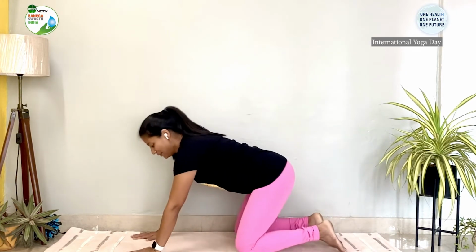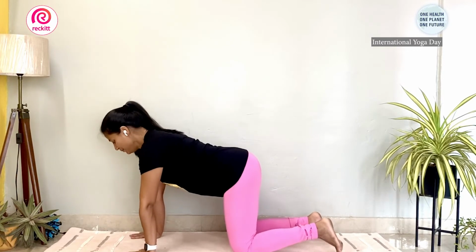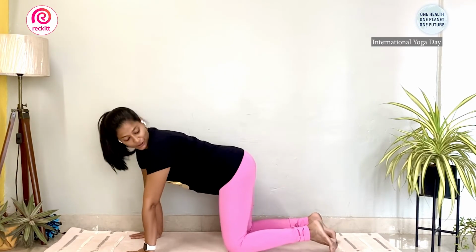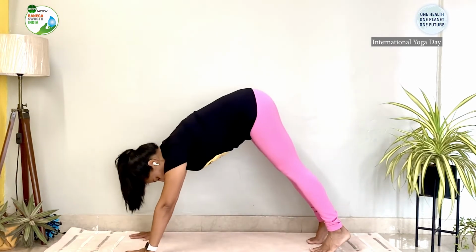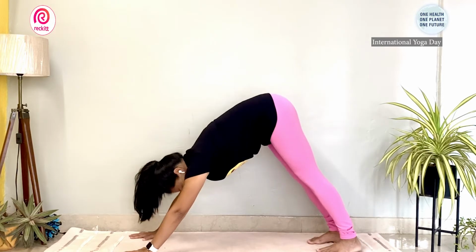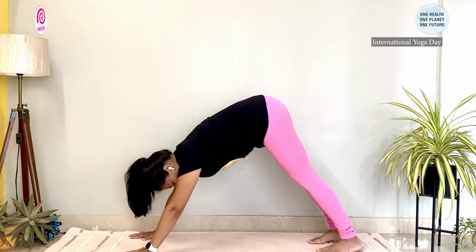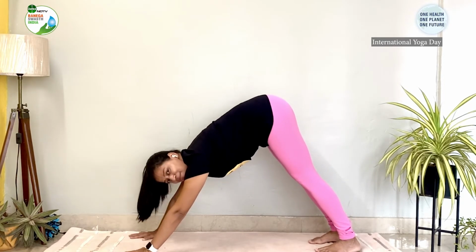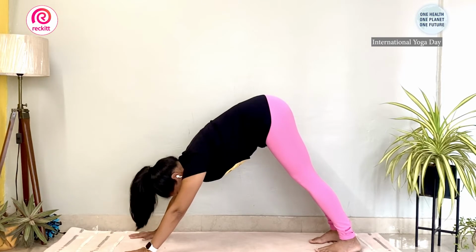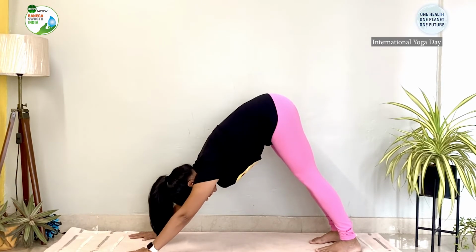Again, we're going to start by coming into a table pose. So onto your palms, knees under your hips. From here, you're going to tuck your toes in, you're going to lift your knees up. Pushing your heels down, try taking them nice and flat on the mat as much as you can. It might be a little difficult for beginners, but it's always about understanding your body. So be aware of where you are, keeping your knees straight.